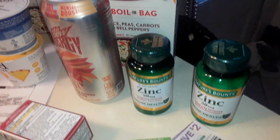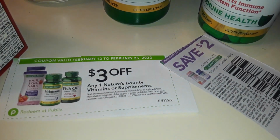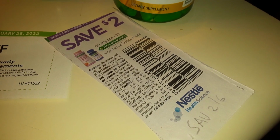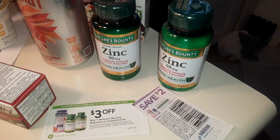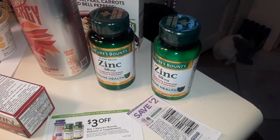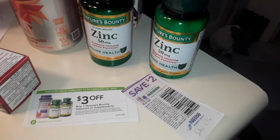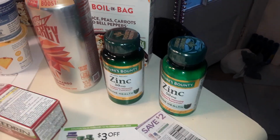Nature's Bounty Zinc, once again, I did two of these deals. They are regular price for $5.99, and you got $3 off from the extra savings. It expires tomorrow, as we know, and from the save February 6th, there's $2 off of each one, and I did that in two transactions. You didn't have to do that in two transactions, but I split that up, and these are $5.99 each, the regular price. So for two of them cost $11.98, and you're getting back $3, $3, $2, $2. You're getting back $10. So it only cost me $1.98.